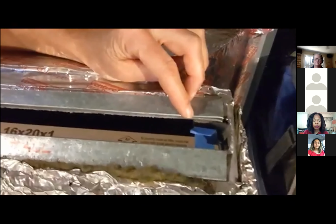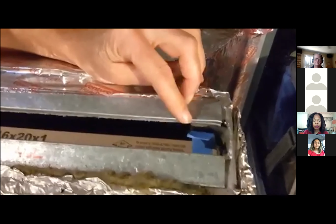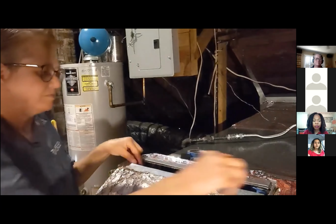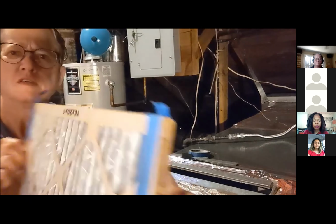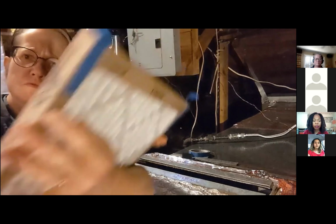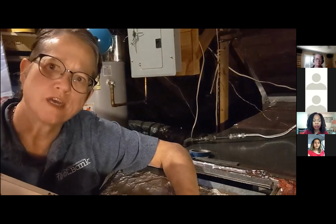See this tab on the furnace filter? That's just some tape that I put on. I put it on either side of the furnace filter. Now I can pull it right out, just like this. See how I just stuck the tape on either side of the filter? Do it on both sides.